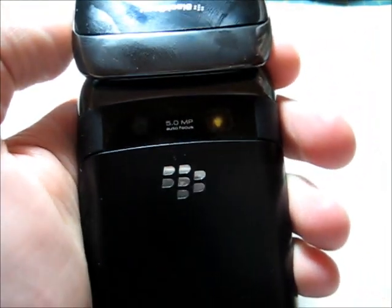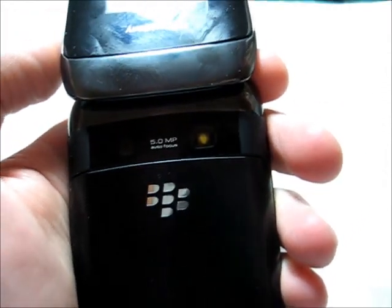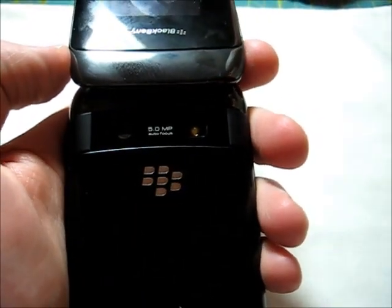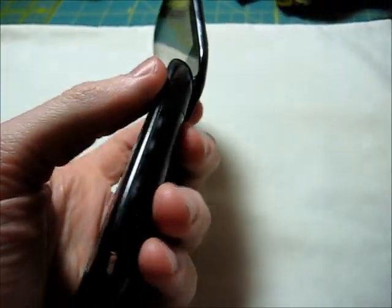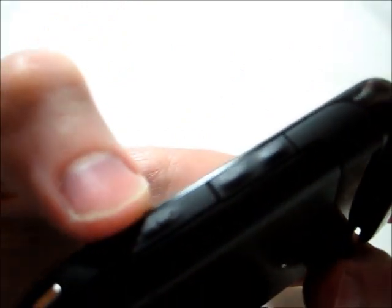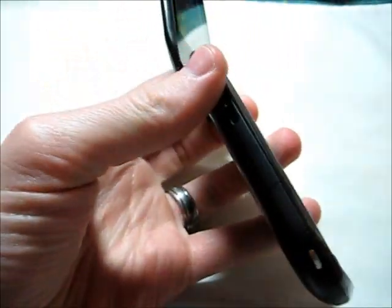Now, the other thing about the back here is we've got a 5 megapixel camera. Yeah, 5 megapixel camera. It's pretty nice. Nice resolution, I should say, but we're going to go into a little bit more detail on how it actually holds up as a camera overall. It also comes with an LED flash there, as you can tell, and video recording capability at VGA resolution. On the side here, the convenience button we already talked about, and then the volume keys. So the usuals for a BlackBerry.